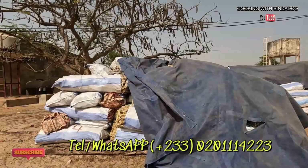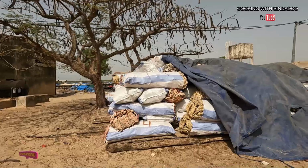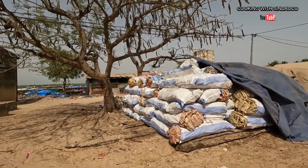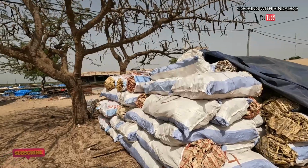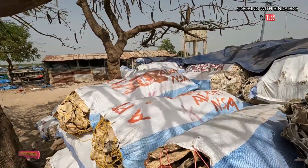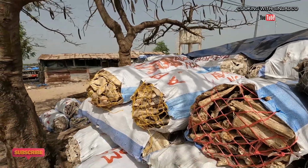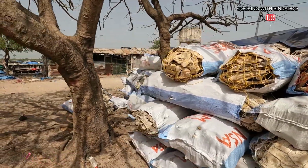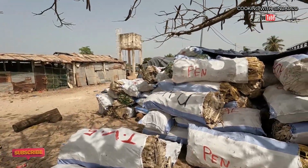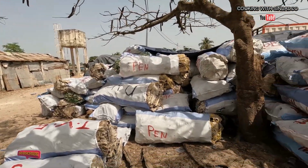So let's talk about the bargain. How is the bargain there? How is the packaging? Yeah, the packaging is like they have a number of, how do you call it, pieces, that they put in the sack. So like the size, how you cut it. At least there should be 60 pieces. That's the minimum per sack. That means it can be more.